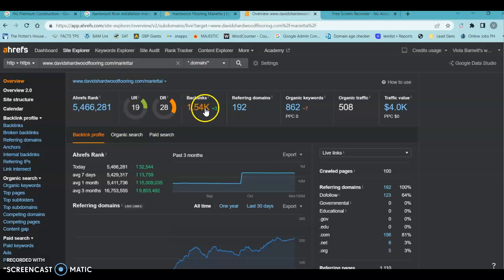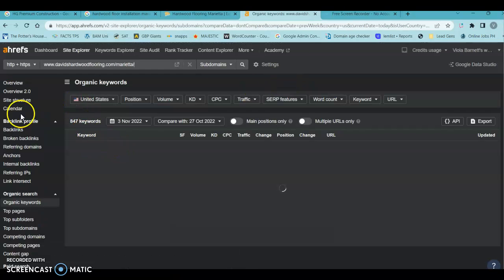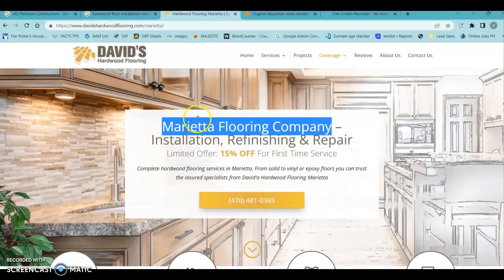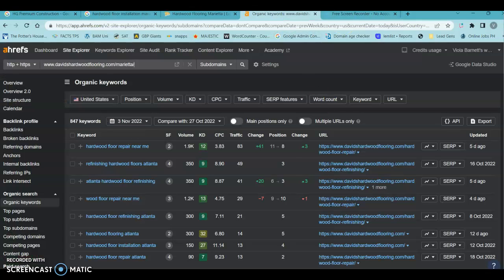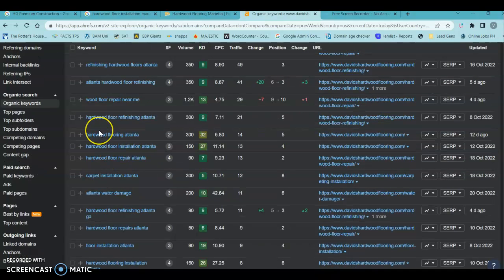And this is a clickable link, so you could click on this and we could go in and get some of those backlinks for your website as well. But I want to hop over to the organic keywords because these are super important. This is what I was referring to when I was highlighting the Marietta Flooring Company on this page. So let's go ahead and see what will be related to you.